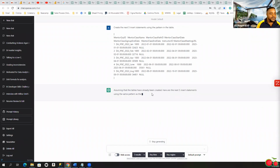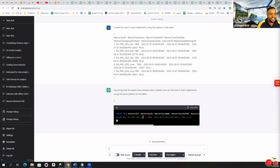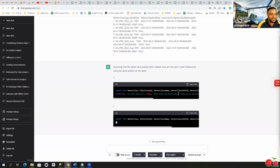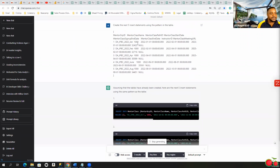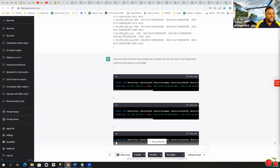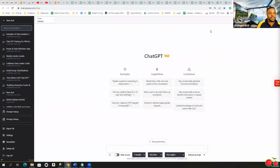Okay, assuming the tables have already been created, here are the next 5 insert statements using the same pattern that's in the table, right? So it added the year, it added the new date, okay? It upped the time periods, okay? It followed all of the steps that were in this data set, assumed based on that what the table structure was, okay? And then created me my next 5 records.